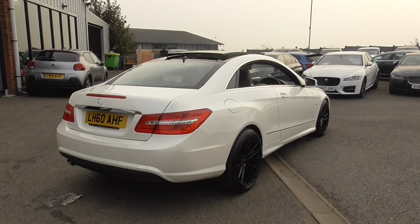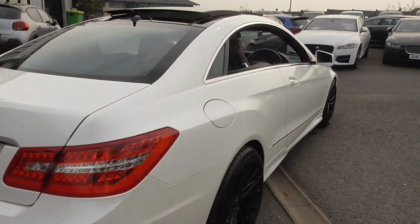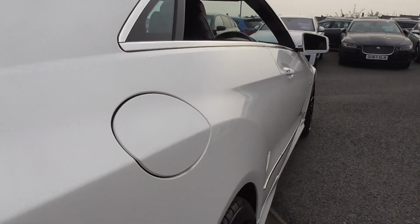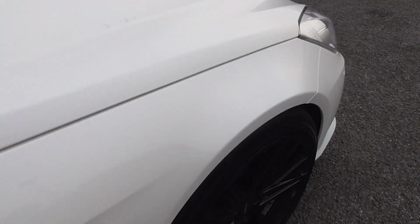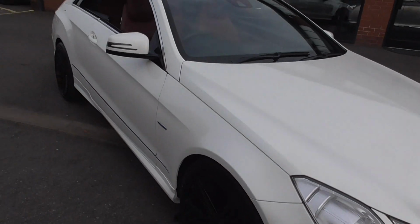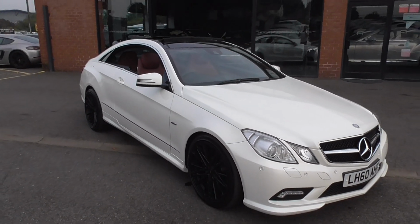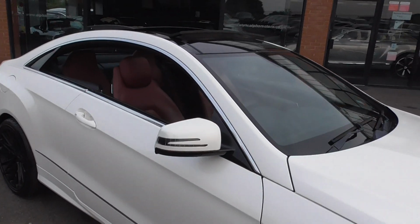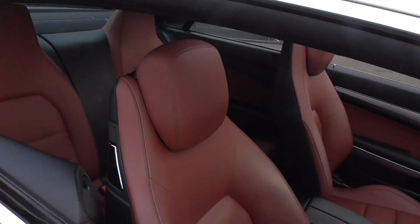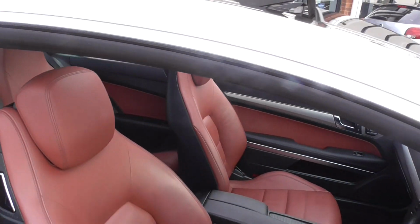What a wonderful car. Private reg on this, and your friends will be very envious. But the paintwork again on the driver's side is in super condition. 2 keys with this vehicle. You can read the history, you can read the MOT, check it out on MOT status. You'll see it's doing very little miles. But then I've got the windows open, so you've got the open coupe. I do like that with these.